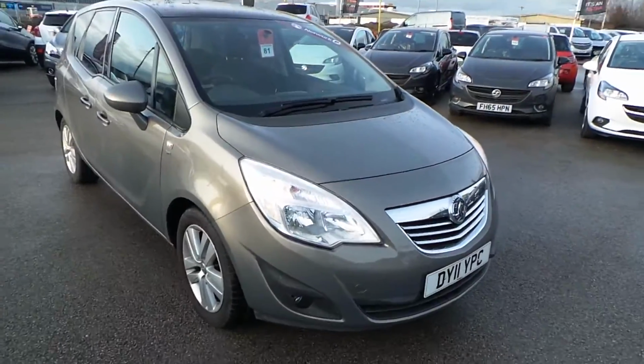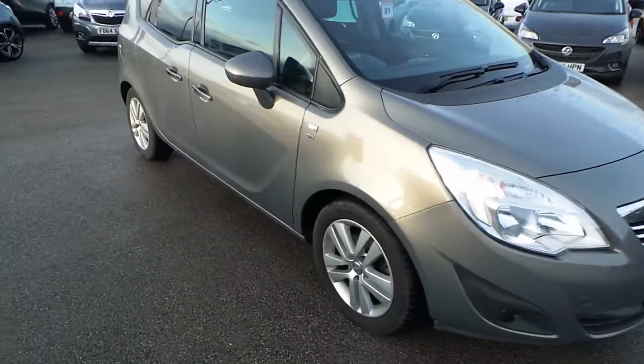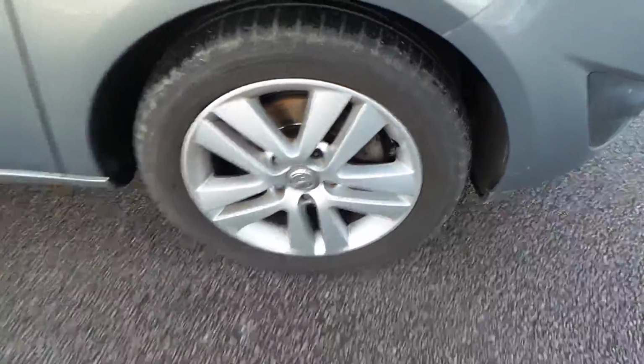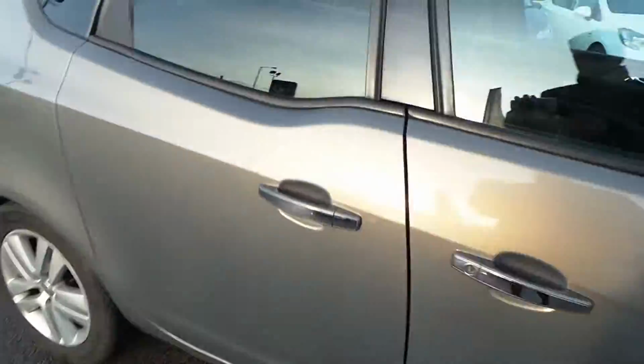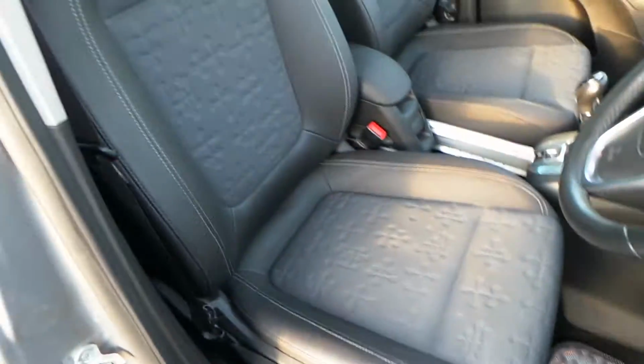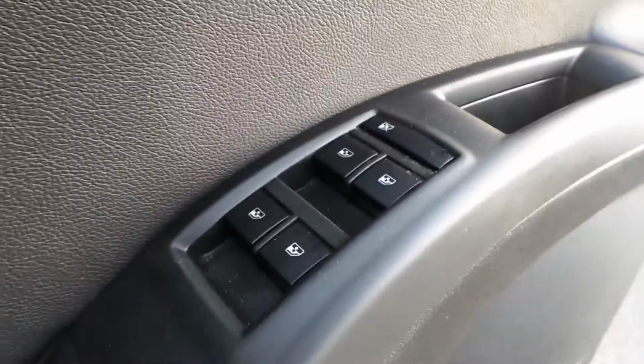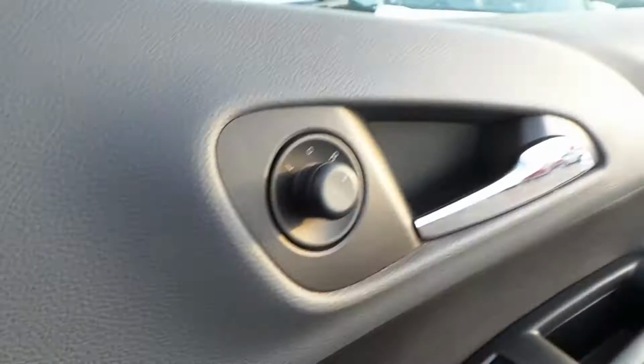This 2011 Vauxhall Meriva SE. It's finished in pepper dust. Comes with alloy wheels, a half leather interior, along with cruise control. Full electric windows and door mirrors.